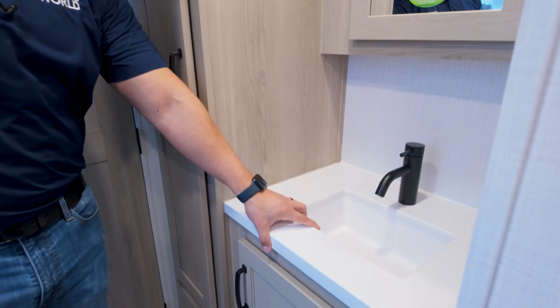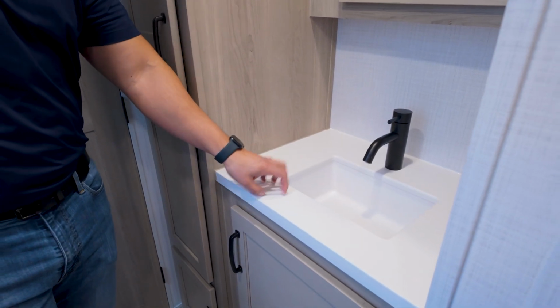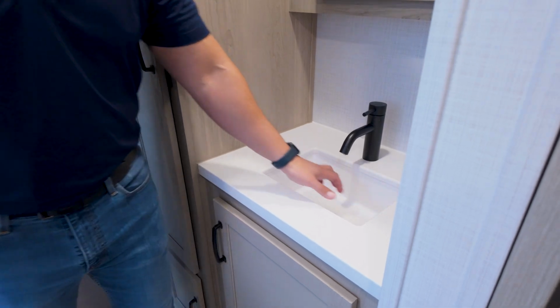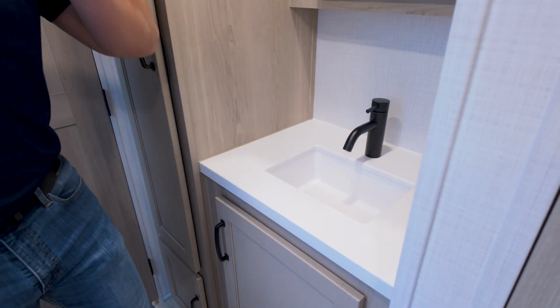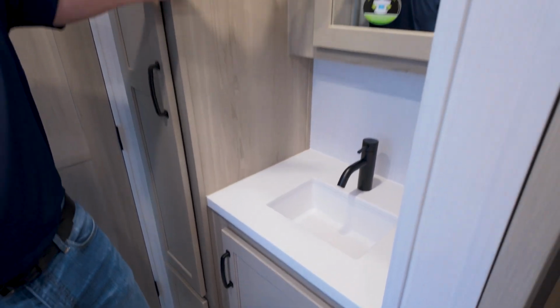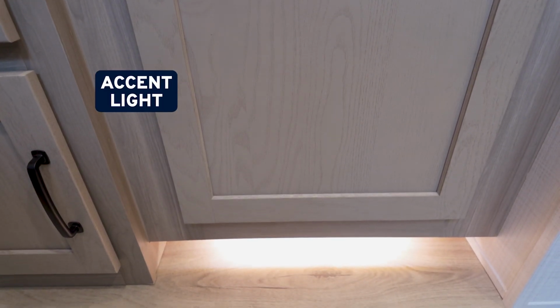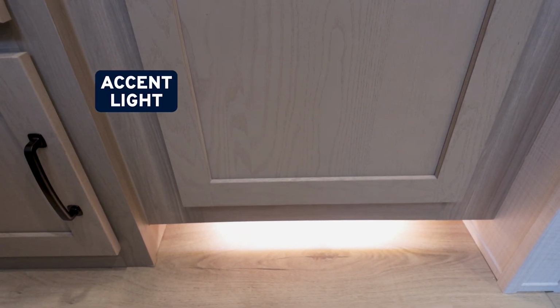Now, this is going to be a pressed countertop. This is not a solid surface. It looks almost identical to what we have out there, but full disclosure, it is pressed. You will see the undermount sink, the single pole faucet there, mirrored medicine cabinet up top, storage underneath. I also like the accent lighting they put down there. Again, sometimes it's some of those little touches that I really enjoy.